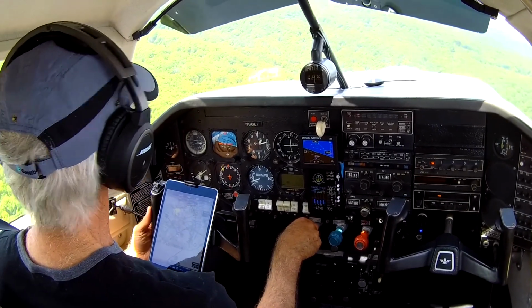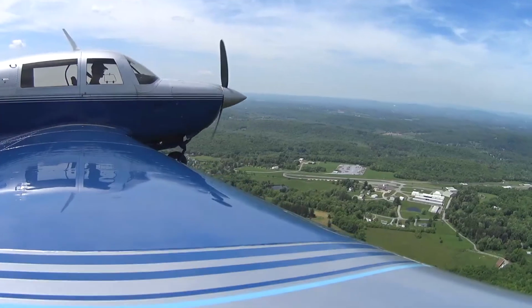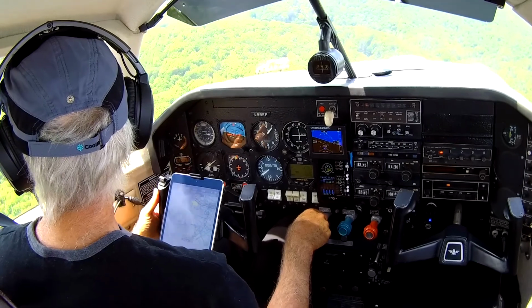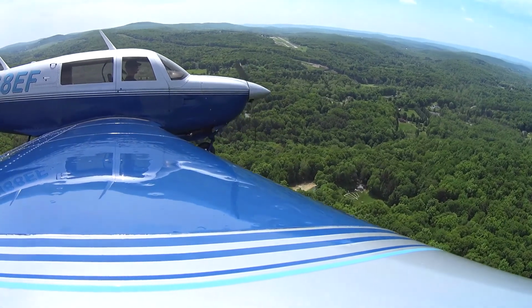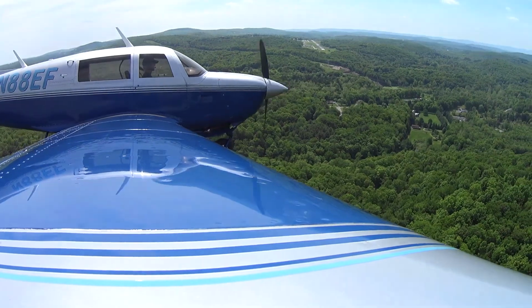Now as we pull around, you'll see the barrier up ahead. About 1/3 of the way up that hill where the dark color ends, that's the end of the runway I can use. So I usually keep a little altitude, but in this situation I'm going to drag it in with a little bit of power so I can drop it fast.